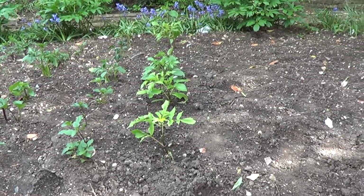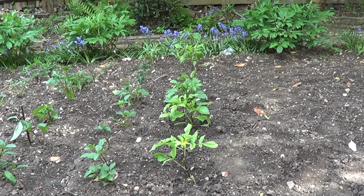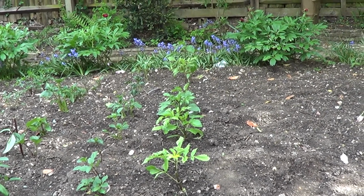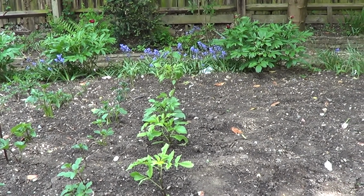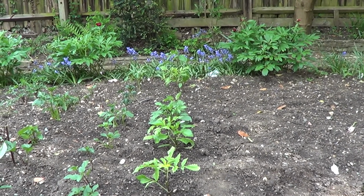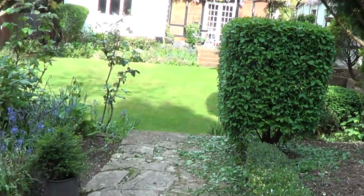The very right hand line there are grown from seed. They were seeds that I collected from the dahlias that I had here last year. So that is probably the most exciting thing for me, to see what exactly they're going to look like when they come out into flower, because there might be a new species, a new variety in there.